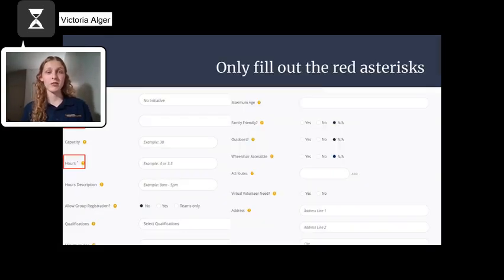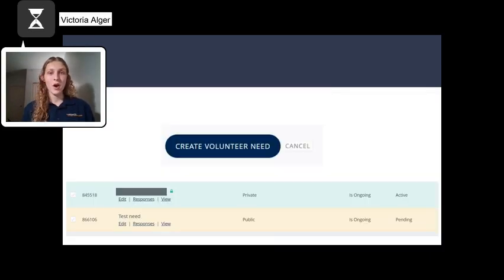For most, if not all iServe needs, you only need to fill in the boxes with the red asterisks. If you are unsure on what any of the boxes are asking for, you can hover your mouse over the yellow question mark to find out. Once you have filled out all of the necessary information, you can click Create Volunteer Need.